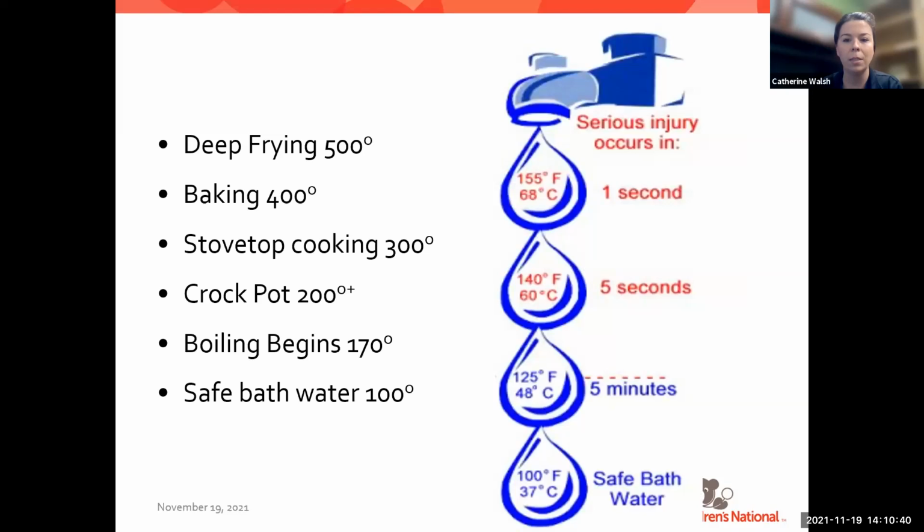How hot is too hot? Here is a list of common temperatures that we see in our household that may be causing burn injuries. Serious burn injury only takes 1 second at 155 degrees Fahrenheit. So it's important to remember burns happen fast. Burn accidents can happen to anyone, even in the safest environments. Safe bathing water is 100 degrees. It's recommended that hot water heaters are set to 120 to minimize risk of burn injury. But you can see, if it only takes a second at 155 degrees, an oven is 400 degrees, a stovetop is 300 degrees, so it is fast.